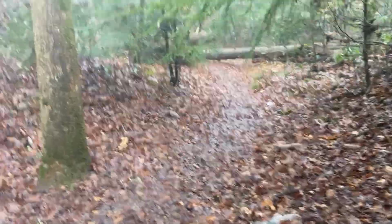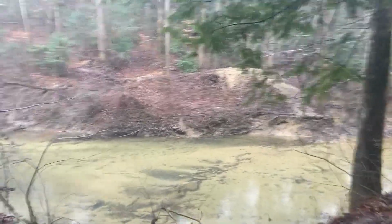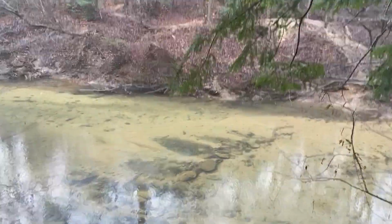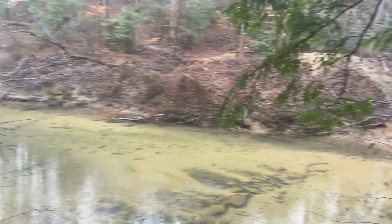Right, I found the trail marker for the intersection, so we're not taking this trail. The trail we want to take is over there. The problem is I have to figure out how to get down there and across. So I'll be back in a minute.